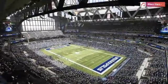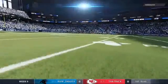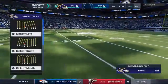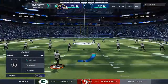EA Sports coverage of the National Football League is on the air. Just a short time ago, smoke from the pyrotechnics filled the dome as the Colts made their way out of the locker room. We're set for football as the Colts get set to match up with the Baltimore Ravens.